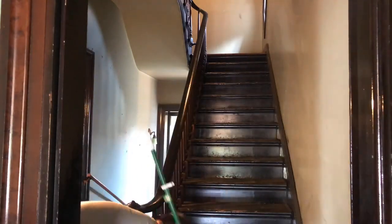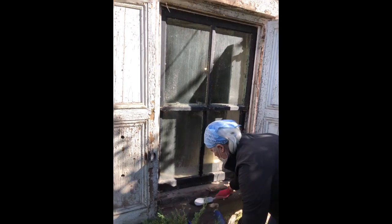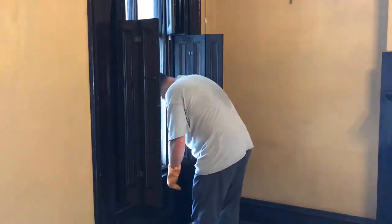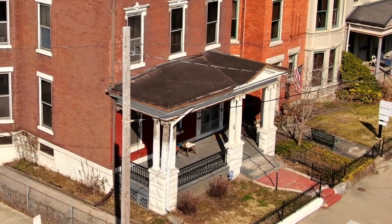We did a significant amount of cleaning. We cleaned stairs, bathrooms, cleaned windows so we could get light into the basement for work that we wanted to do there. Our next big interior project, and one that we're really excited about, is to open up the staircase that was once in the house.